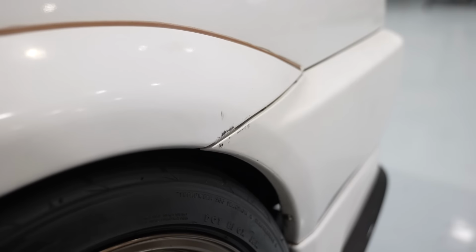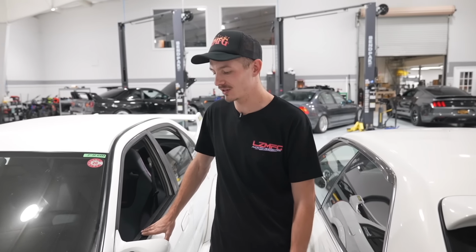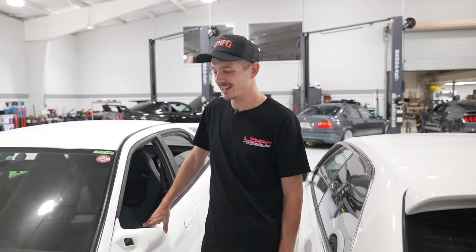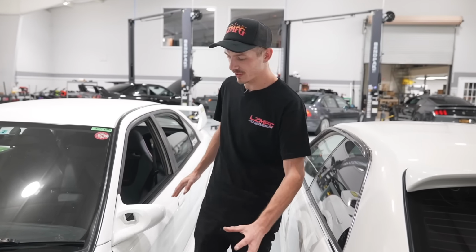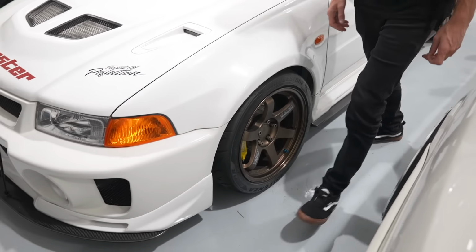Paint on this car was never great. It wasn't terrible, it's a solid 10 footer. I don't think there was really much repainted, but some of the clear is a little faded. It's got some scratches, no dents. But the stuff I've done with the fitment and the stance that's taken me a while to get good, these drive me nuts.